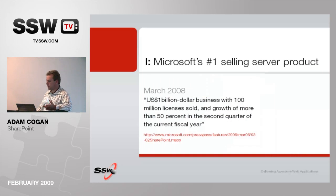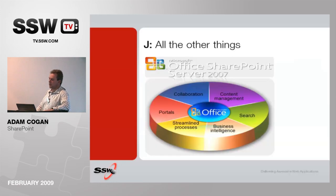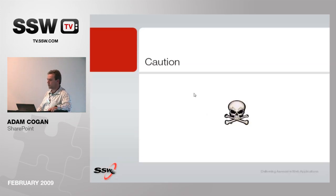And it has this thing. It is Microsoft's fastest selling server product ever. $1 billion worth of licenses done within a year. So it's pretty compelling. And there's lots of other stuff, and I won't go through it all, but everybody has their own type of reason.